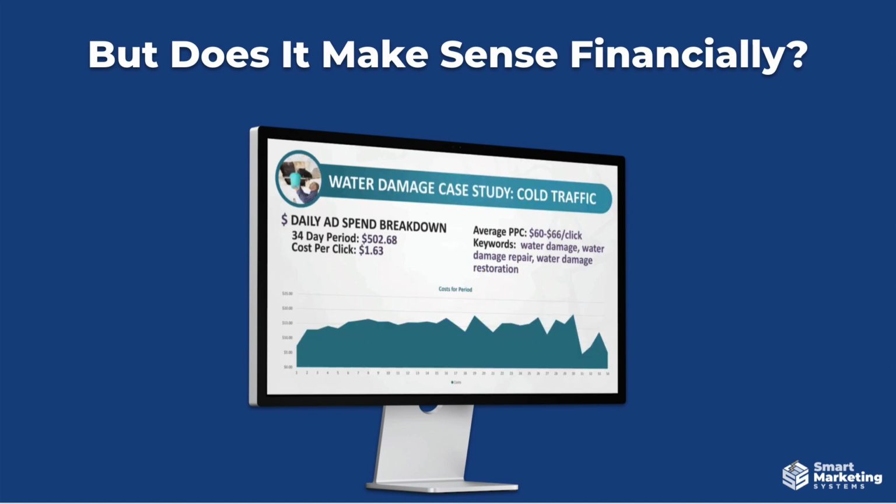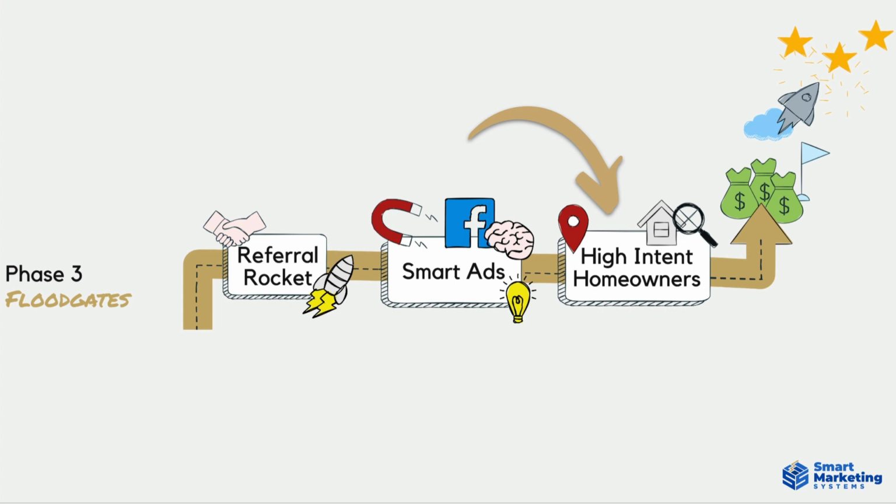A water damage company ran a campaign over 34 days, spending just $502 with a cost per click of $1.63 as well. Those same clicks could easily cost up to $66 each on Google. So massive savings there. Now, the third and final stage of the floodgates is high intent homeowners.